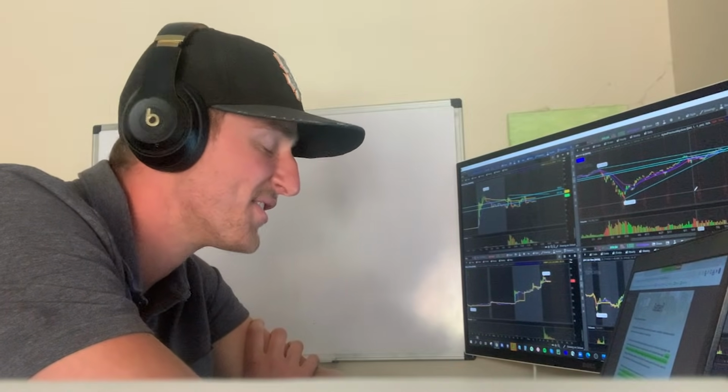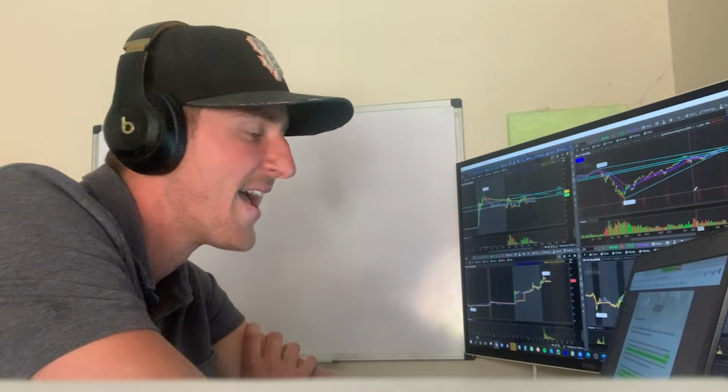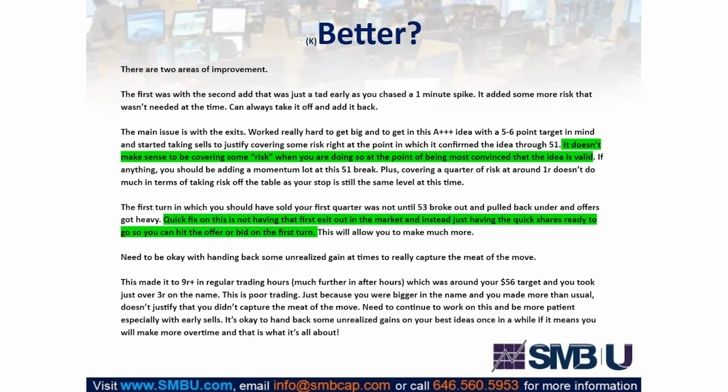Looking for six points, there's no sign of a turn. It's okay to hand back some unrealized gain at times if it means more times than not, you're going to capture a bigger portion of the move. And to put that in a little bit of context, this made it to 9R in the regular hours. A lot further in after hours, it made it to like $60 or so, a little bit over that. And that 9R really was your target of around $56, and you took only 3R on the name.